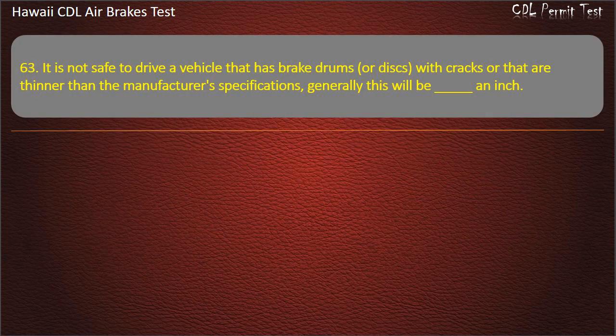Question 63. It is not safe to drive a vehicle that has brake drums, or discs, with cracks or that are thinner than the manufacturer's specifications. Generally this will be 1 inch, 1/4, 1/2, 1/3. Answer. 1/2.